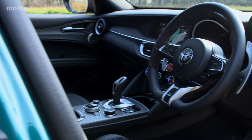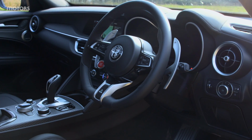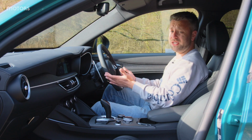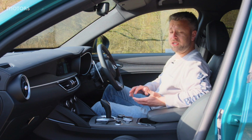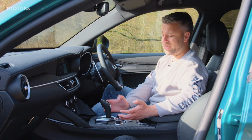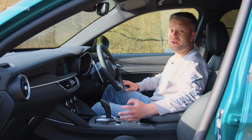You can get it set up nicely enough, but I just think in terms of rival setups, it's not the best. The seating position is good though, and the all-round ergonomics are spot on. I just think it's let down in some key areas, mainly by the materials, and that's not something that you'd expect from a car costing over £70,000.